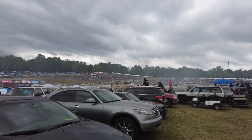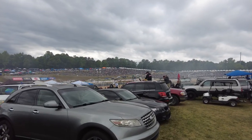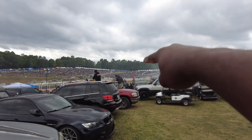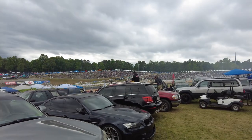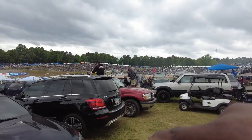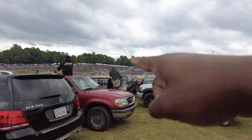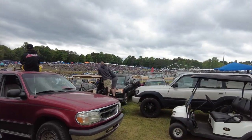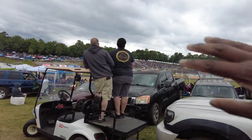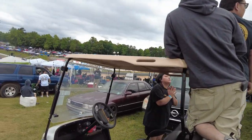So as far as what side you want to watch from, there's plenty of options. You can watch from both sides. As you can see, there's a huge crowd way up here. Sometimes I'll sit in that area, sometimes I'll sit over there, sometimes I'll sit right here on this side of the track. The track's right there in the middle. You see some people just sit on top of golf carts. That's Global Tires right there, some of the employees. I go to Global and do all my tires there. And there's a bunch of people scattered all over the place.